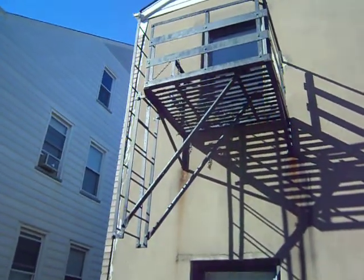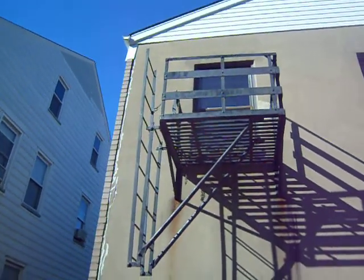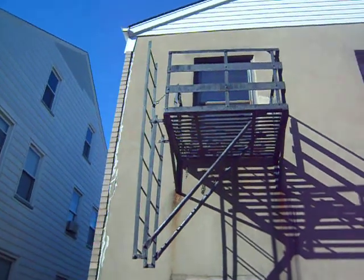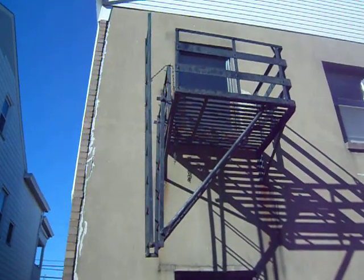But this fire escape right now has not passed inspection because it needs a paint job, and it has not passed inspection because it's got structural issues, because it has original square head bolts, plus this ladder is not properly balanced.